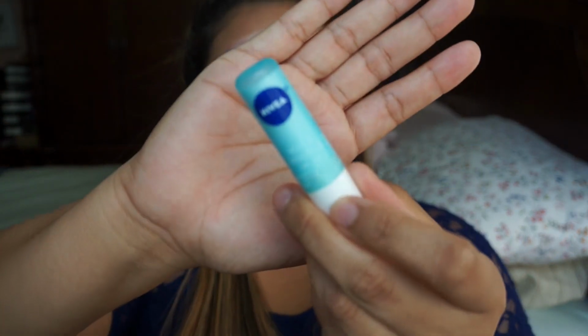And then I'm going to quickly use my old school, if you guys have been watching me for a long time, you know this is my favorite chapstick or lip balm ever. Very simple. I don't spend a ton of money on that because it's my favorite.